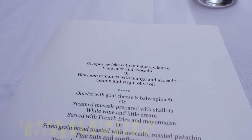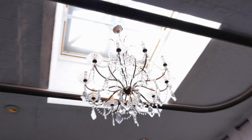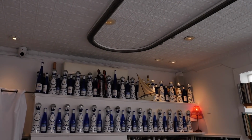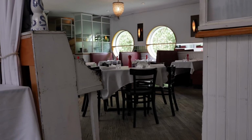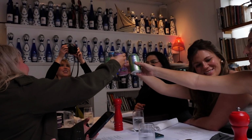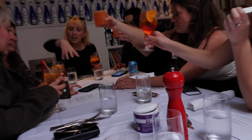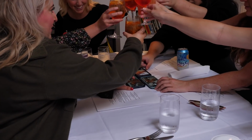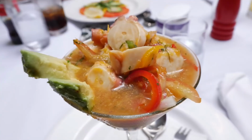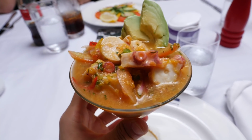We were given a set menu. We had a selection of entrees, the ambiance, very crystally chandelier, but very odd decor. It felt like classy, but also kind of kitschy, retro. Anyway, the girls had fun shooting LaCroix cheers. There were a lot of drinks, a lot of Instagramming, and I ordered myself a little octopus cocktail.